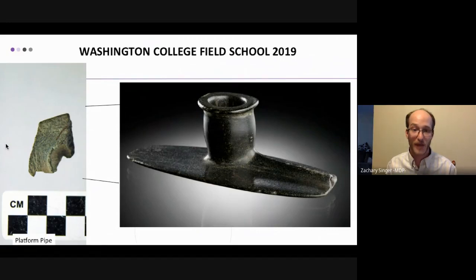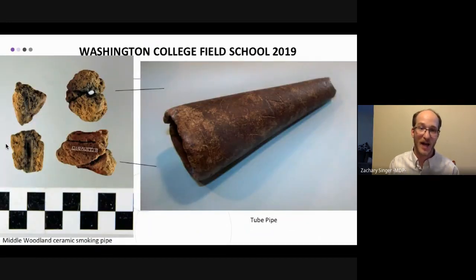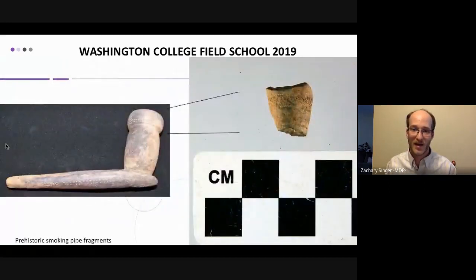There were ceramic smoking pipe fragments as well, and you can see I refit them back together to form the whole. So these things were pretty tough. They're small fragments, but when you put them back together, you can see the hole that's drilled into them. And these are likely representative of a tube pipe. And so the image on the right is a complete whole tube pipe and likely dates to the Middle Woodland period. And then the close-up of the image on the right is a fragment of a low-fired clay pipe, and it's most likely a Late Woodland prehistoric smoking pipe. And so there on the left, you can see what one of these whole smoking pipes might have looked like. And so we found a fragment of the bowl.